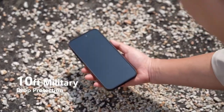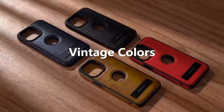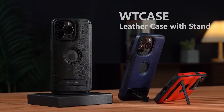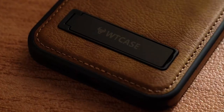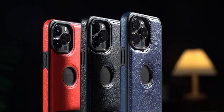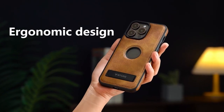The built-in magnetic ring is another highlight. It aligns perfectly with MagSafe chargers, ensuring faster wireless charging and a secure attachment. With powerful magnets, users no longer have to worry about their phones slipping off wireless accessories, making it compatible with various MagSafe and Qi certified chargers.